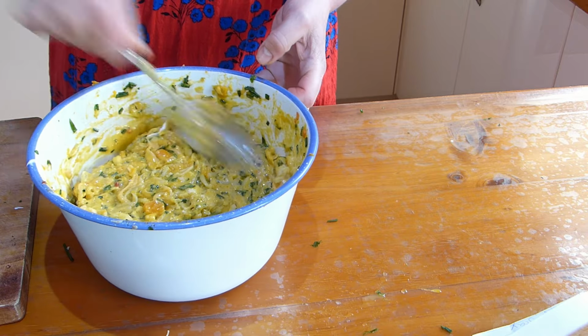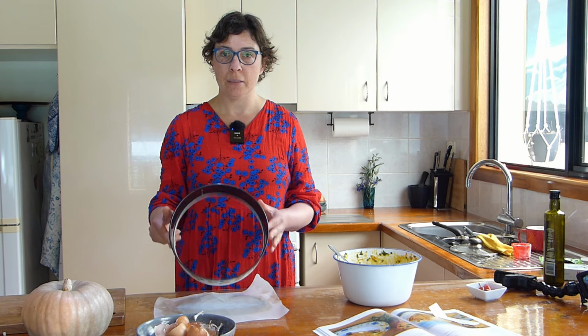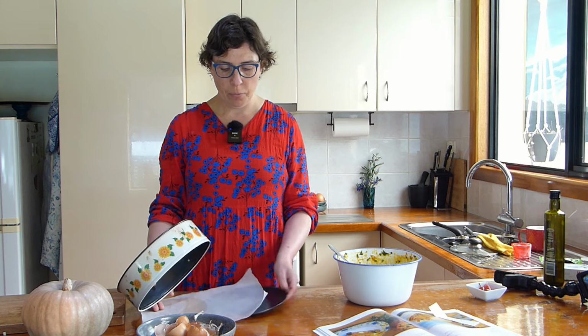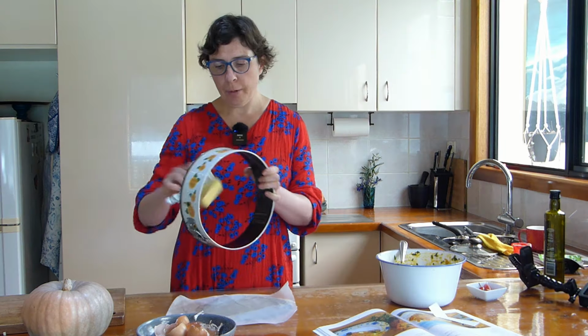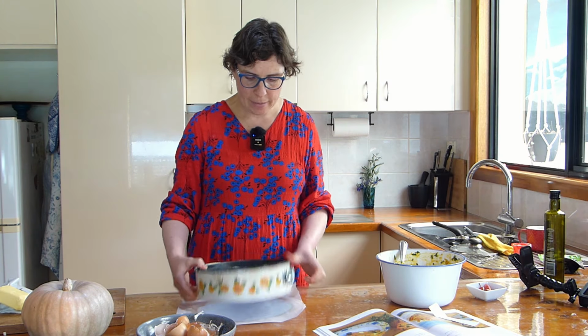Right, so that's ready. I have my oven on at 200. So while that's warming up, I'm going to organise my tin. I have one of those, the tin that the base drops out. And so the bottom I will line with paper. So you could pre-line it with paper, but I'm just going to butter it. Okay, and then line the base.